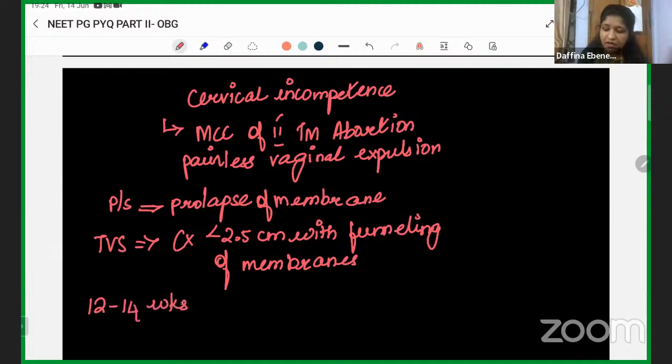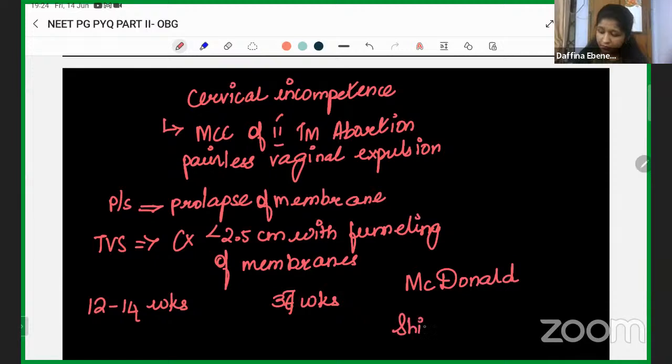When is the stitch removed? It is removed at 37 weeks, or at any time the woman is going into preterm labor. Anytime the woman is going into preterm labor, or if she's aborting, in that case, you have to remove the cervical stitch. Okay. So what are the two different cervical stitches that you know? One is McDonald. The other is Shirodkar.